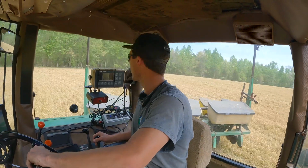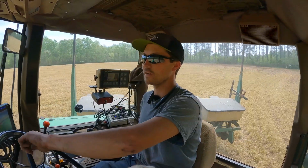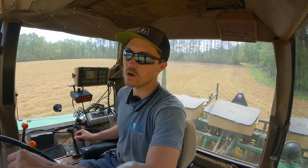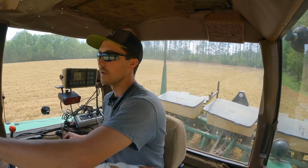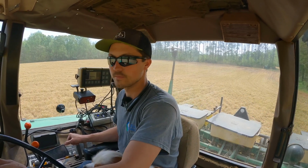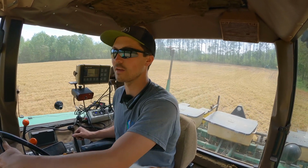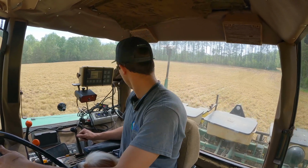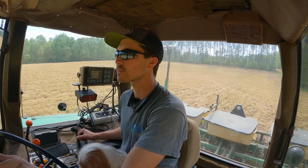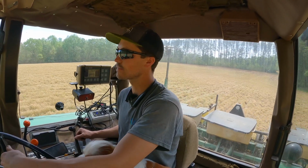I'm not sure how I feel about beans drilled on 7.5-inch spacing for a full season bean. I feel like it might get a little tall, and it might increase our probability for some funguses and stuff like that. We'll see, though. That's all just speculation at this point. Gotta get the corn done first, get everything sprayed.